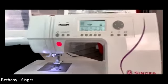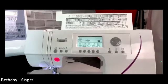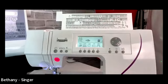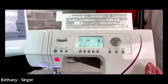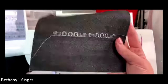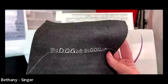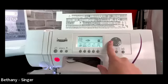Let's just kind of reset. So if you don't put a stop, it's like a period at the end of a sentence. If you don't put this symbol at the end of the sequence that we created, the little doggy, the word dog and the dog, it's going to repeat that sequence over and over, which is exactly what happened, which is fine. But on your project, maybe you don't want it to repeat and you want to tell it when to stop stitching.